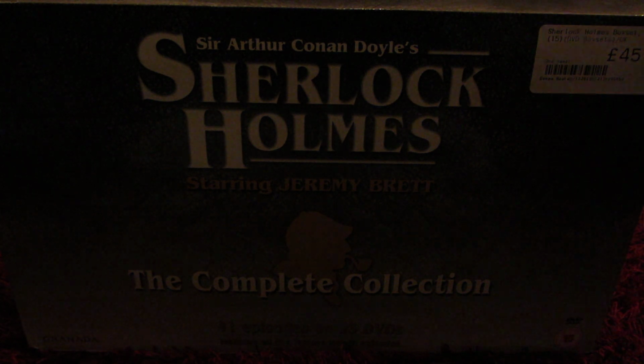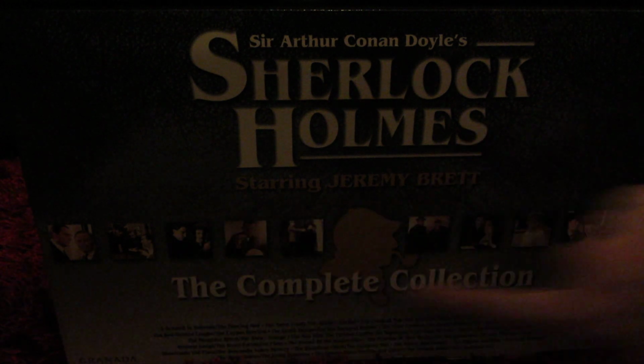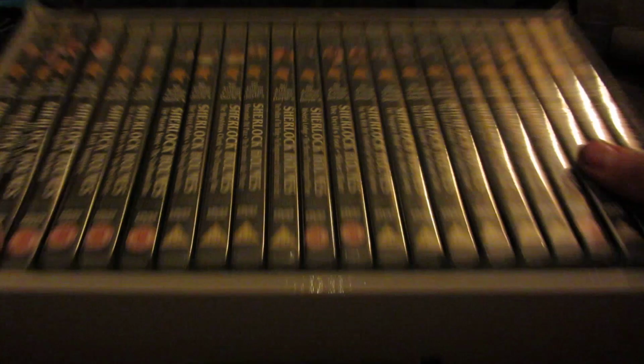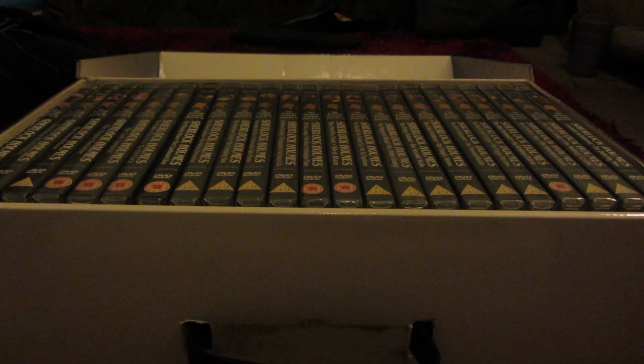Why is this a commodity? This is a fairly bare-bones sort of setup. Screenshots, blah, blah, blah. You open it up, and all of the discs are as follows. You can see them all there. This is the complete collection, which entails the adventures of Sherlock Holmes, the return of Sherlock Holmes, and then the five specials. So there you go.